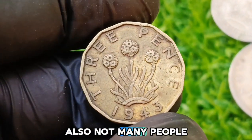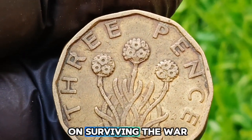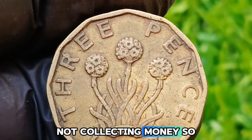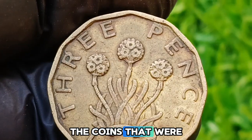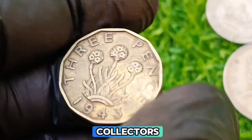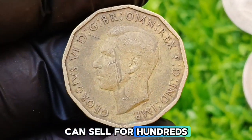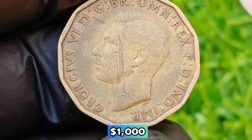Also, not many people thought to keep coins back then. Most people were focused on surviving the war, not collecting money. So, the coins that were saved, and are still in good condition, have become valuable to collectors. A clean coin with clear details and little wear can sell for hundreds or even up to $1,000.